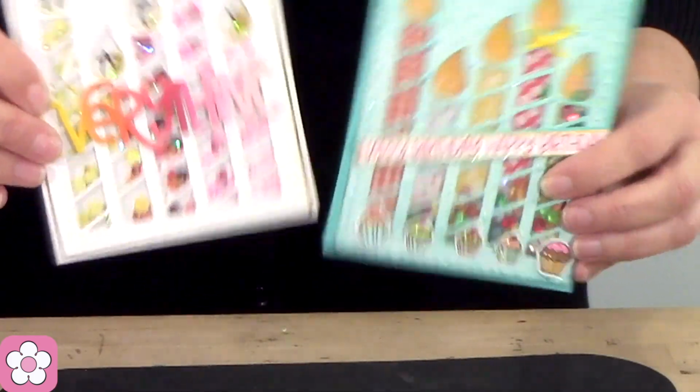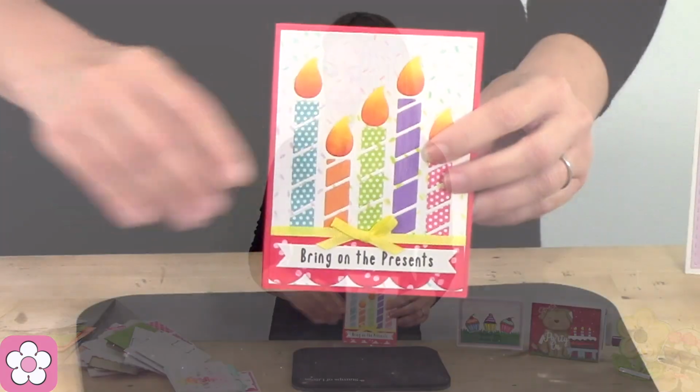The candle background was to die for. So popular because it can be a card base or a card background or a shaker card. You know I love my shaker cards. So fun. Here, oh, here's another one just as a background. I had so many of those samples to show you just because I was going crazy.